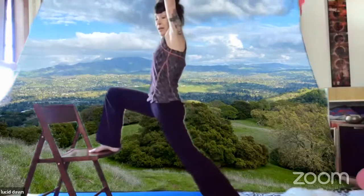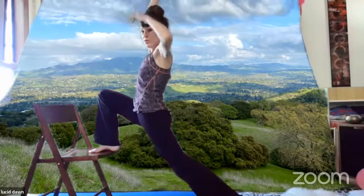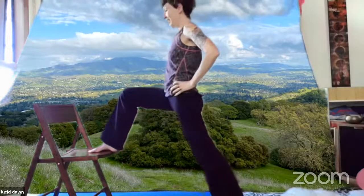Coming back out as you like. If you want to add to that, a little more challenge, and as we've learned, also core engagement, arms up. So you'll get more stretch through this long open side body, especially when you bend that back knee down, reach up, core is engaged, ribs and hips are connected. Come back out.